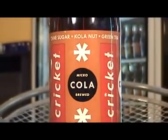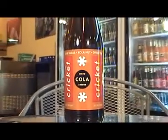I'm a little excited about this one here. This is a Cricket Cola found down here at Moxie's on Main here in Vancouver, and it's a micro-brewed cola that has a combination of pure cane sugar, also cola nut, and green tea. So it's not just a straight cola. It's going to have a definitely different flavor than what we're used to with a Coca-Cola or something like that.